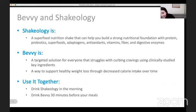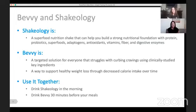Hey, Erin, before you go, by the way, you did great. Can you clarify our clinical studies? Were they ours or were they done somewhere else? For Shakeology? For Bevvy. Oh, for Bevvy. No, the ingredients, the key actives, the Brewers Yeast peptides and the green tea phytosomes have their own clinical studies on those individual ingredients.